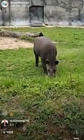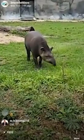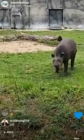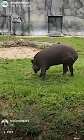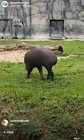So, how many tapirs are at Brookfield Zoo? We only have one tapir right now, just Sonny right here. Sorry, Sonny. What's their life expectancy? 20 to 25 years. Most large mammals are right around that.